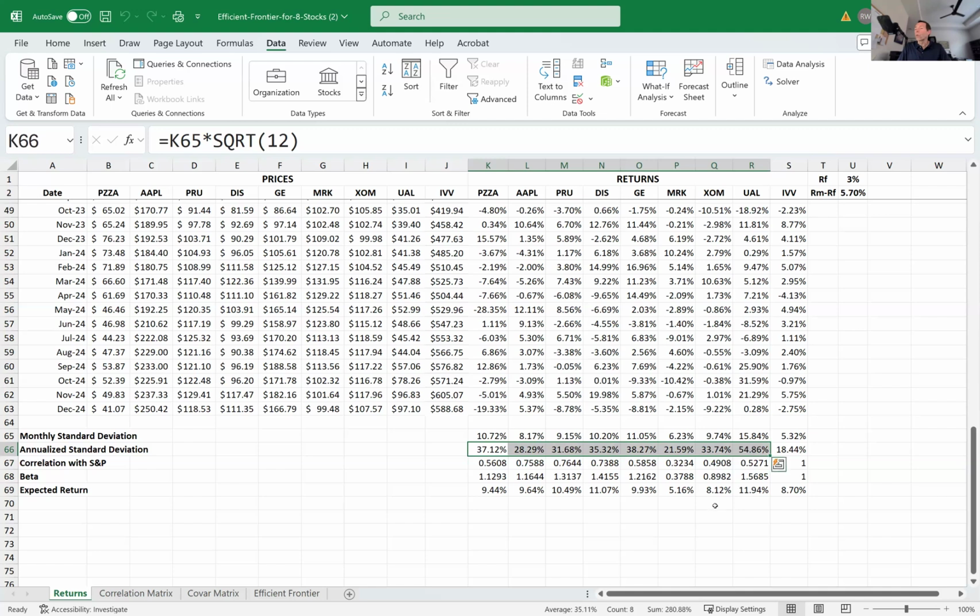Now, of course, this was for this 5-year period, and we know that does not necessarily mean that's what they're going to be in the future, but we're going to make that assumption right now. And then we'll talk more later about the fact that what has happened in the past may not be what happens in the future.